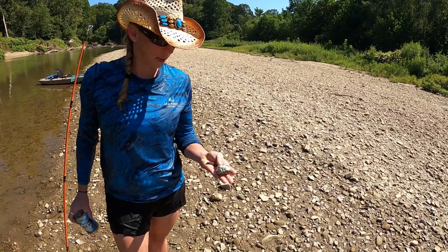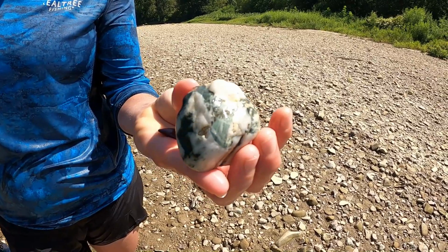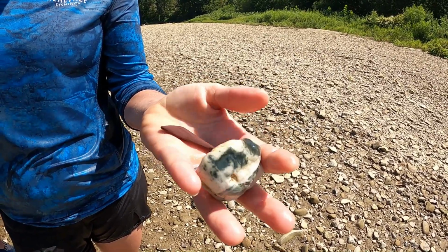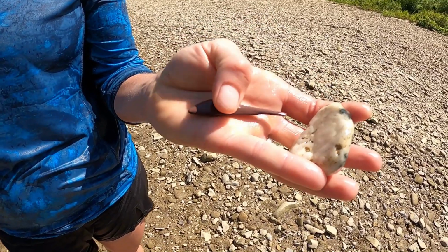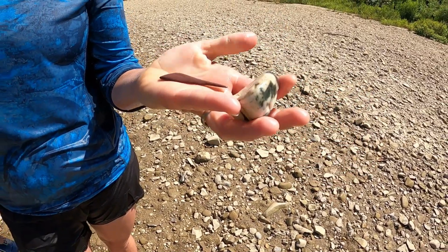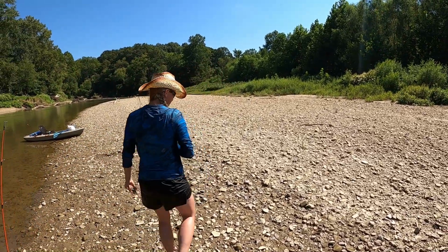Let's see your treasure, babe. Well, I have this one. It's green and white. Beautiful. Yeah, that's a nice rock. And I have this other weird one. It's kind of red. Real smooth. I don't know what it is. Cool find. Cool find.